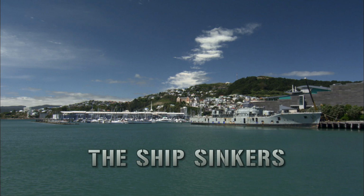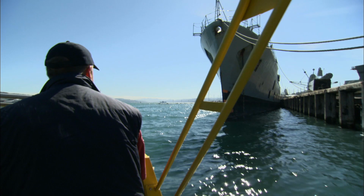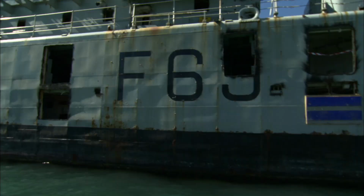Wellington, New Zealand. This is the frigate Wellington, the F-69, and a week from now, she'll be on the seabed. As an avid diver, Marco Zeman thought that sinking a ship to make an artificial reef would be a good idea. And that idea became a passion that would occupy 6 years of his life.